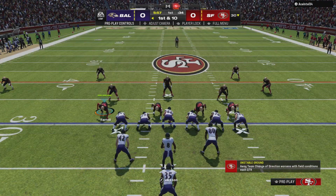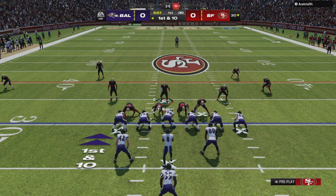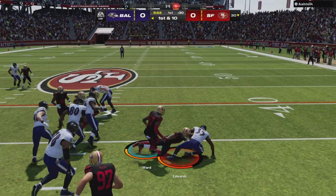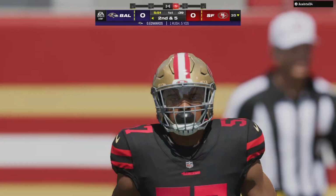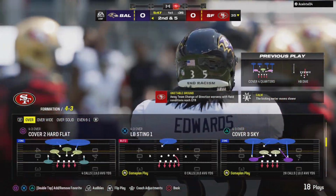So first and 10 now from the 30. They'll run with Edwards here to begin the drive. And he gets this to the 35. Good for a gain of 5 yards on that run.